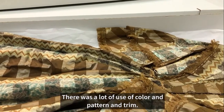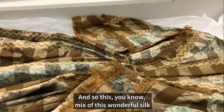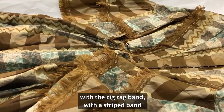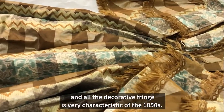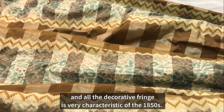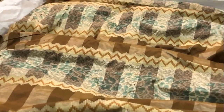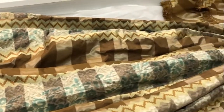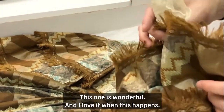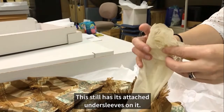There was a lot of use of color and pattern and trim, and so this mix of this wonderful silk with a zigzag band, with a striped band, and all the decorative fringe is very characteristic of the 1850s. This one is wonderful, and I'll come around to the top. This one is wonderful, and I love it when this happens. This still has its attached undersleeves on it.